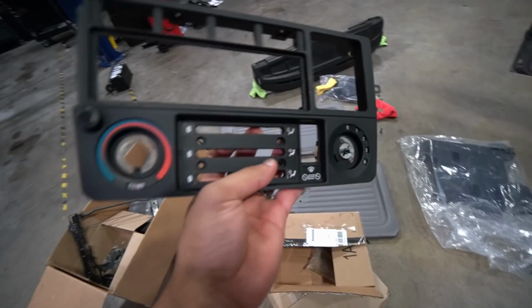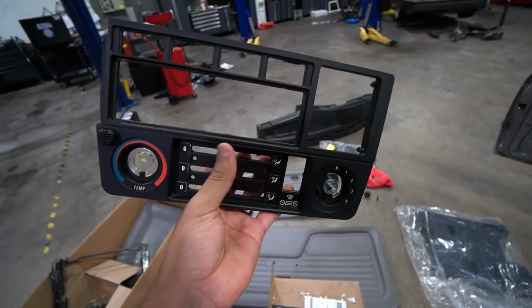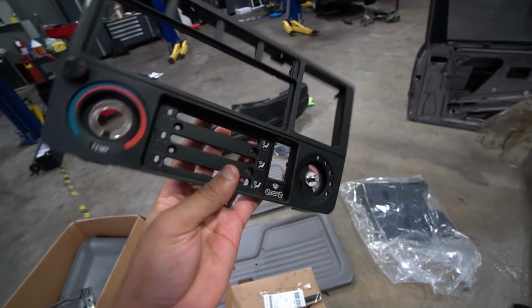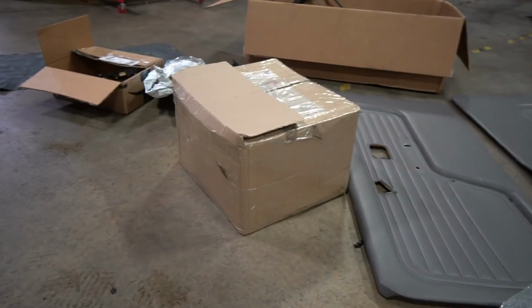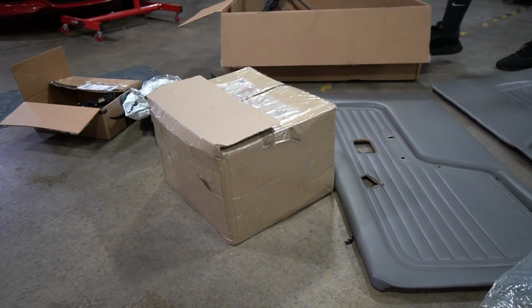This is the AC here for the temperature control and the radio trim. Mine is pretty much cracked in several places, so I went ahead and got a new one of these. Pretty cheap as well. And then this right here is a very special package from Aza Auto Wheel.